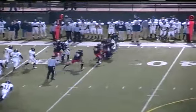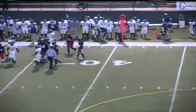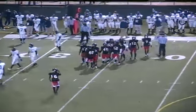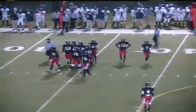Tipped up in the air, could be caught again. Almost intercepted. In fact, they hit each other. That was number 6, Eddie Culpepper, and number 15, Keyshawn Freeman, going for the pick there. They're looking at each other like, man, my ball. I was going to get that one.